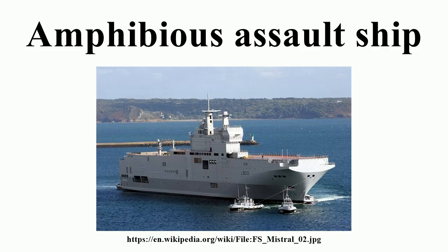List of types: landing helicopter assault: Tarawa class, America class. Landing helicopter dock: Wasp class, Mistral class, Juan Carlos I, Canberra class. Landing platform helicopter: Iwo Jima class, HMS Ocean, Dokdo class.